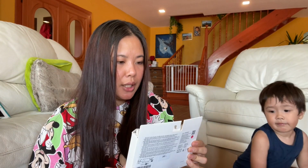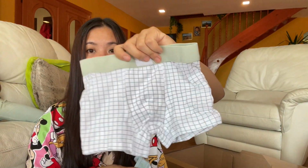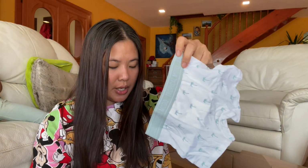And then I got Adam boxers, 3 to 4 years old as well. In one pack there are 3 boxers because he needs them. The ones that I bought from H&M are so bad because they broke. Literally, I followed the washing instructions, and it broke everywhere on the stretchy part here. What a waste.